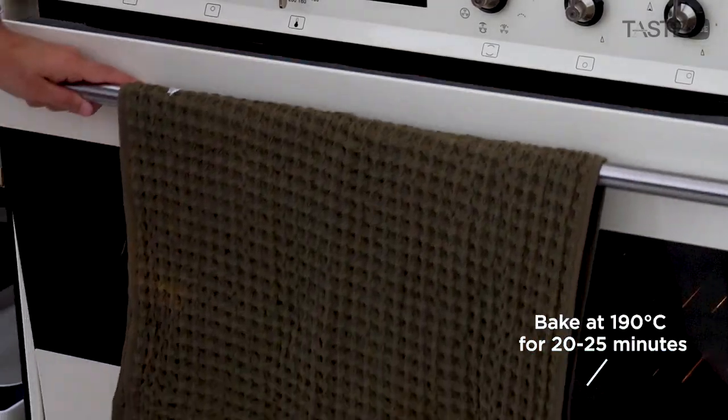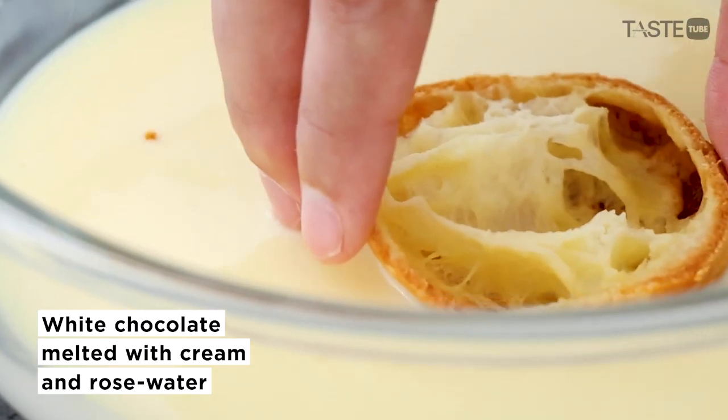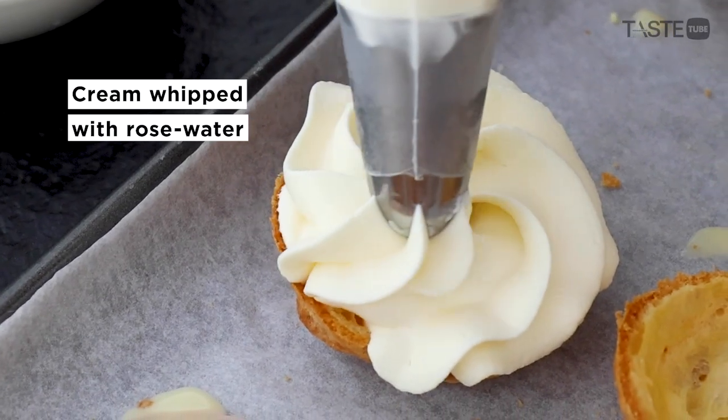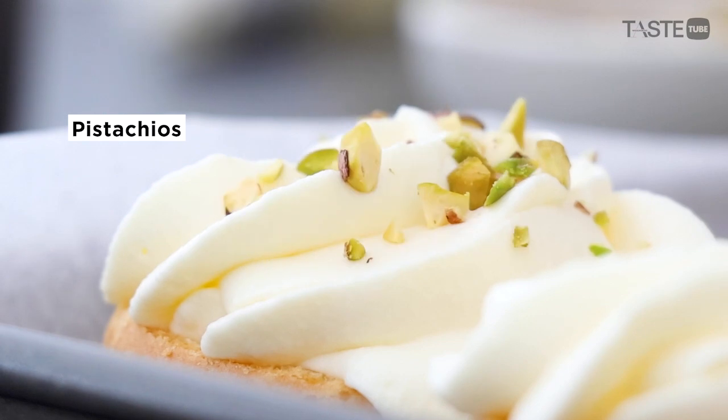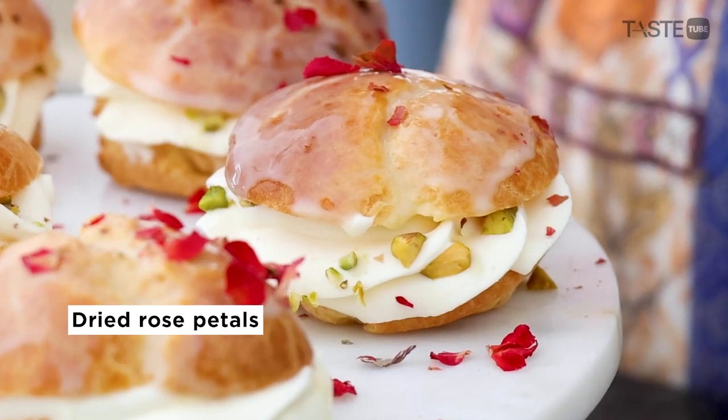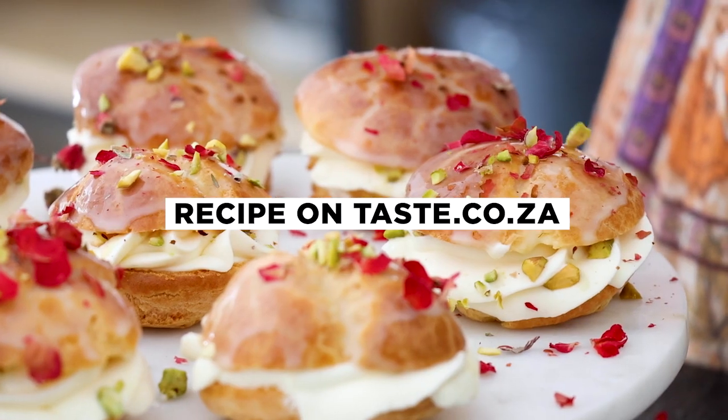I chose these flavors, rose, pistachio, and the white chocolate, just because they're such a classic combination, and that smell of rose just takes me to an e-table. There you go. So quick and easy to make. Get the kids involved. Magic.